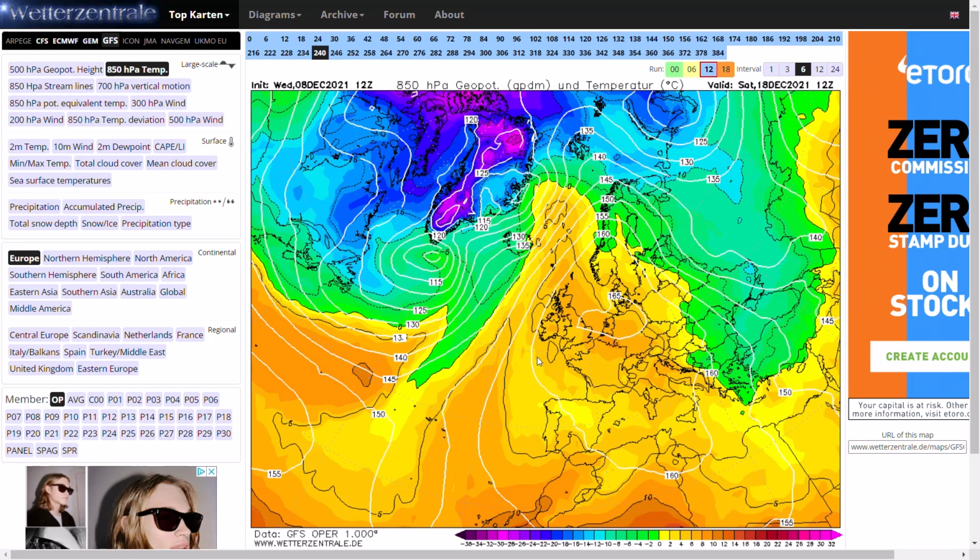Again, it all depends on the exact air mass and the wind direction. If the wind is coming in from the southwest, more towards Spain, Portugal, and from the mid-Atlantic, then it's most likely to be a milder sector of air towards the surface, whereas if it's off the near continent, it's likely to be a little bit chillier. So we'll have to keep an eye on that nearer the time.